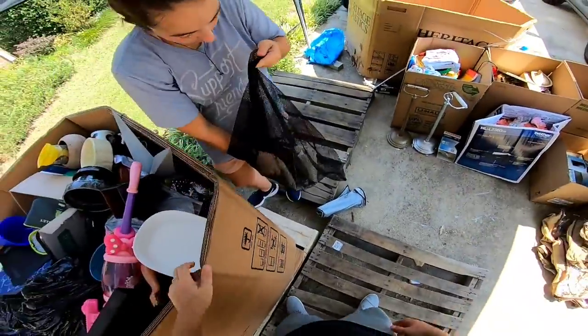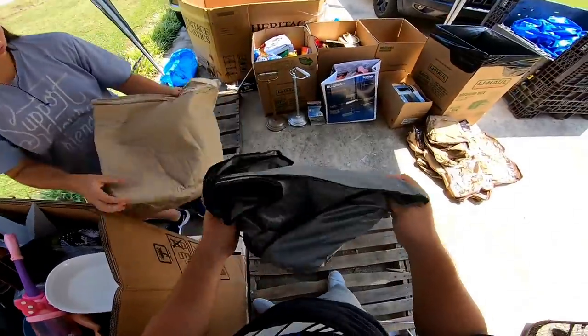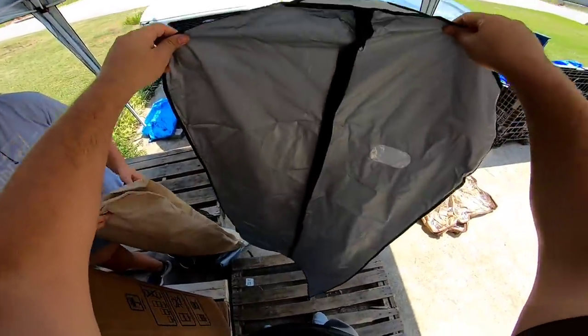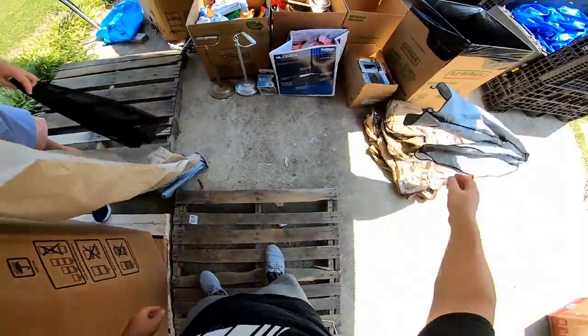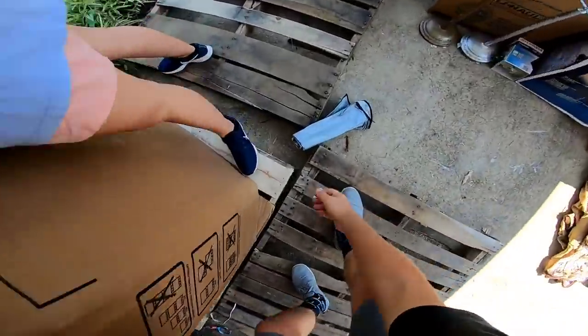Maybe we can shove them full with yard sale stuff so I don't have to keep using my box. This is a garment bag. I think that's just a bunch of random bags that were in a mesh bag. Yeah. Let's throw them over there.